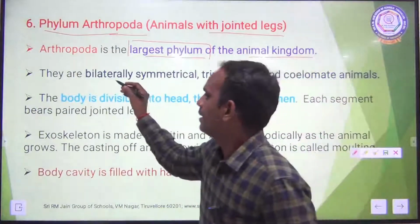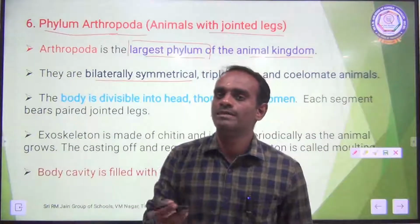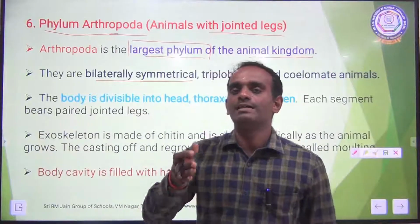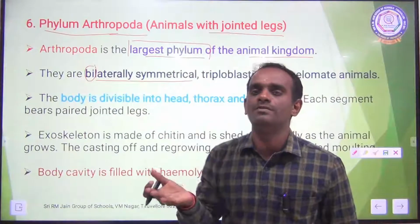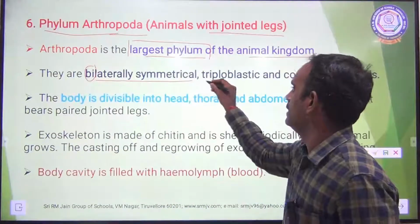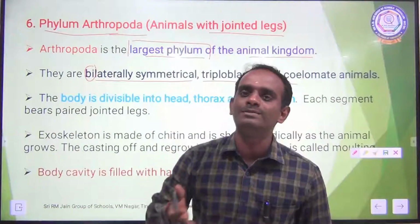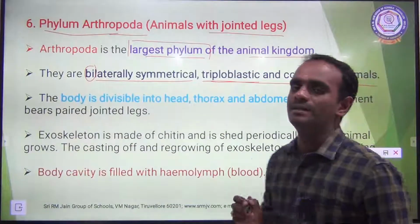Okay. So they are bilaterally symmetrical. Yesterday I discussed what bilaterally symmetrical means. If we cut the body through the central axis, we get only 2 equal, identical halves. That is called bilaterally symmetrical. They are also triploblastic, which means the body is made of 3 layers: ectoderm, endoderm and mesoderm. So they are triploblastic and coelomate animals.